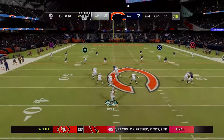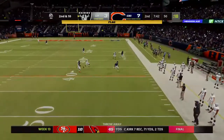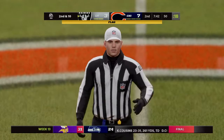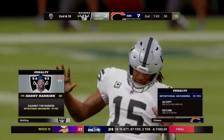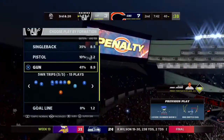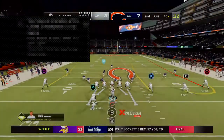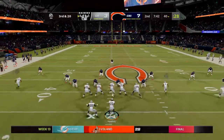Off the play fake. Hankins. And this heads straight to the sideline. I don't think they're going to let him get away with that. Nope, they won't. Here comes a flag. Clearly wasn't outside of the tackle box. There's your penalty. And accompanying that penalty, a loss of down. So now it's 3rd and long, because remember, they also lose a down on the grounding call.